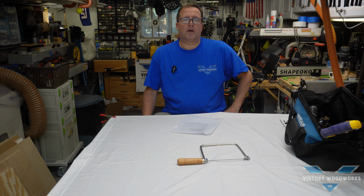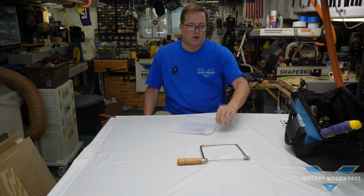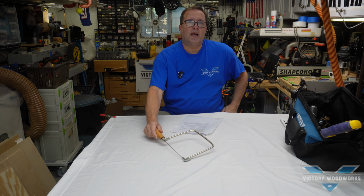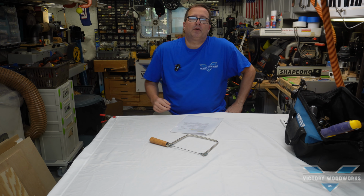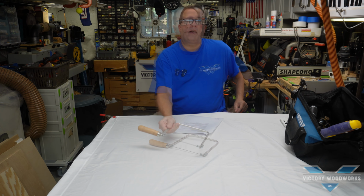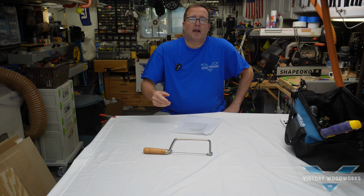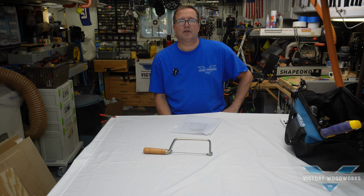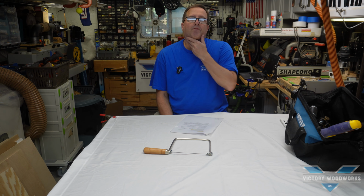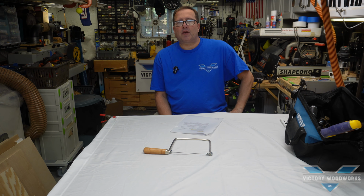The final tool on our top 10 list is the coping saw. What's this? About 10 bucks. Unlike the handsaw mentioned previously on our list, coping saws are excellent for making intricate cuts and curves in wood. They have a narrow, fine-tooth blade that allows beginners to navigate tight turns and create detailed shapes in their woodworking projects. This capability is particularly useful for crafting decorative elements, trim work, and other ornamental features.